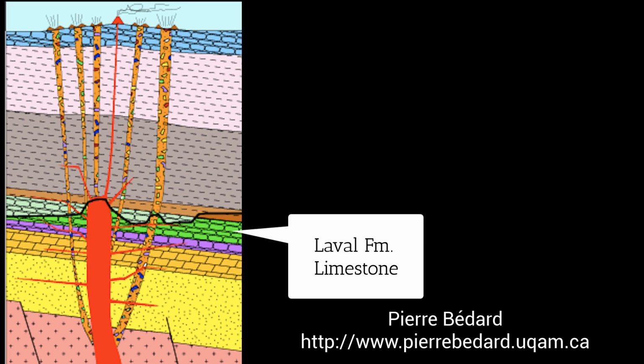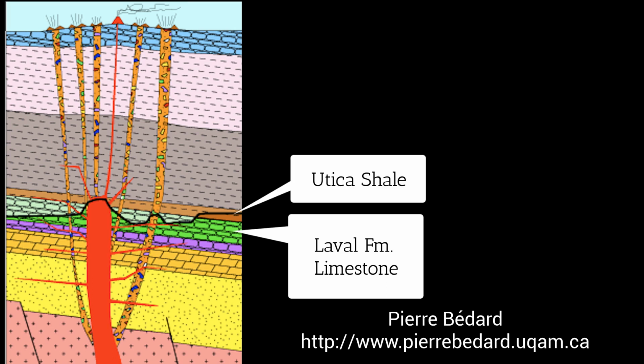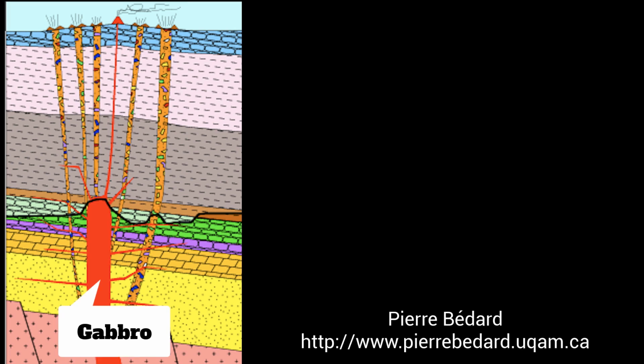Along with the rest of the St. Lawrence Lowlands Paleozoic strata, the Laval Formation was the host rock, or country rock, for the intrusions of the Monteregian magmas at about 125 million years ago. This formed the gabbros, the plutonic mafic rocks that are the core of Mount Royal today.